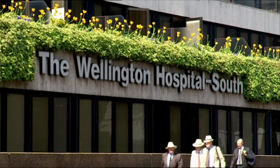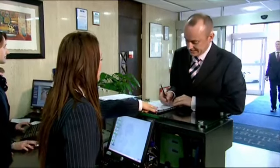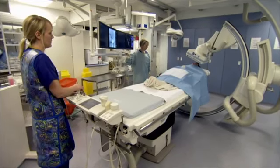is the largest private independent hospital in the UK. It's part of the international care group HCA, giving it the resources to keep investing in the latest technology and facilities.